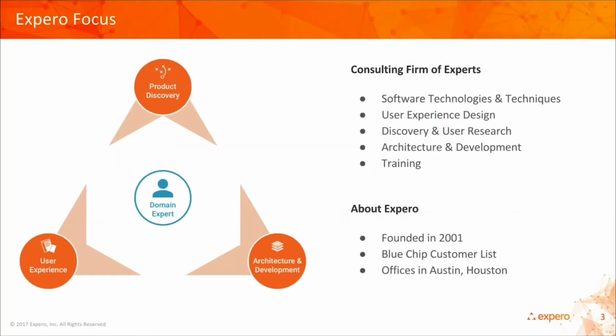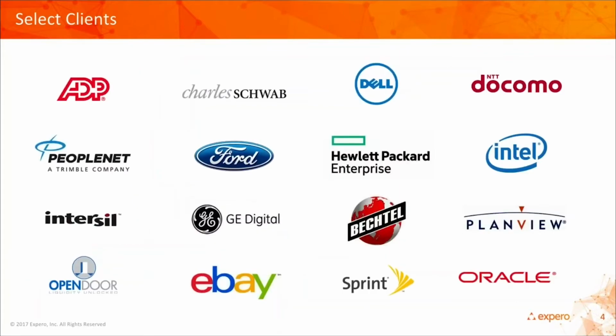As I mentioned, we're a company of technologists and UX designers and user researchers. We have been in the consulting business for a long time as a company, started in 2001. We serve a lot of companies, and here you can see a sample of some of the companies we've worked with. We've worked with many more, including some super secret ones that we're not allowed to tell you about. But we really enjoy working with different types of organizations, from small startups all the way to large enterprises.